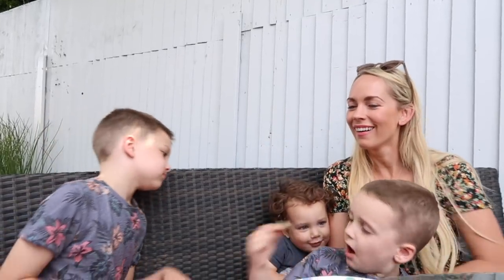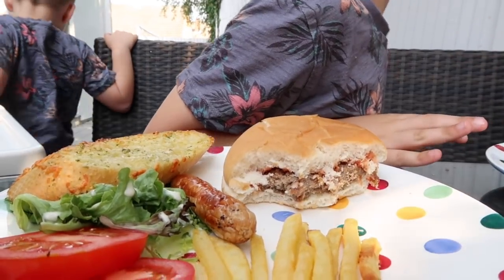So the boys did really well at lunch, so it is time for them to have pudding, and I wanted to show you what I'm doing for them. They love it when I do this. I basically set up an ice cream station and they get so excited. So I'll show you what's on our ice cream station today.